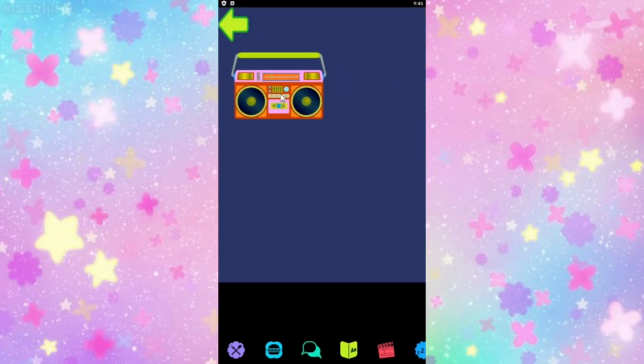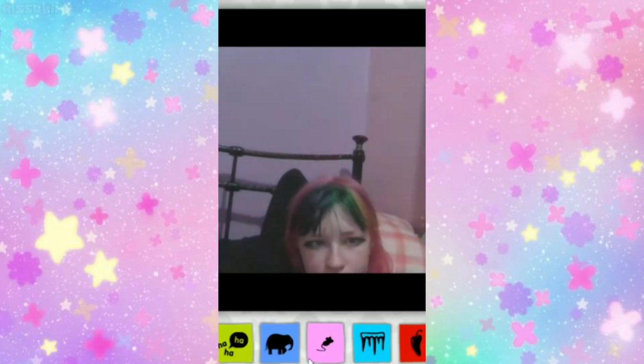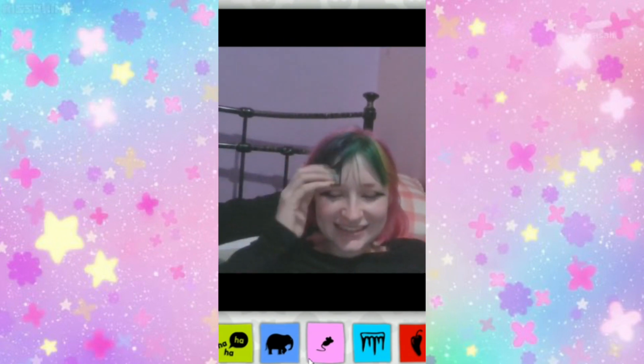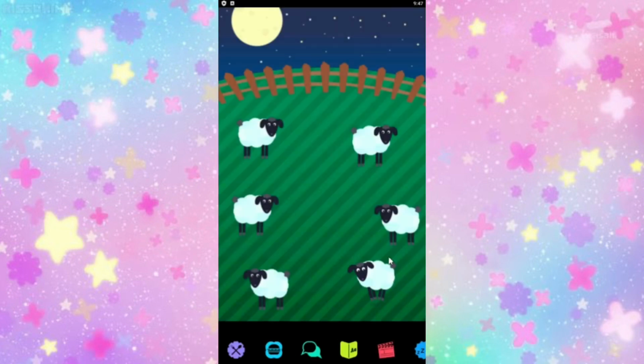There's also a boombox feature where you can press different instruments to play music. And there's a Furbish dictionary and even a movie maker, which I remember loving as a kid. Look, there's me. You can even play a soundboard of annoying high-pitched frequencies. And the last thing on this app is of course throwing sheep about.